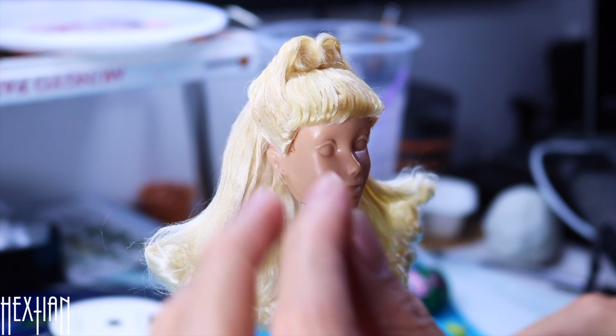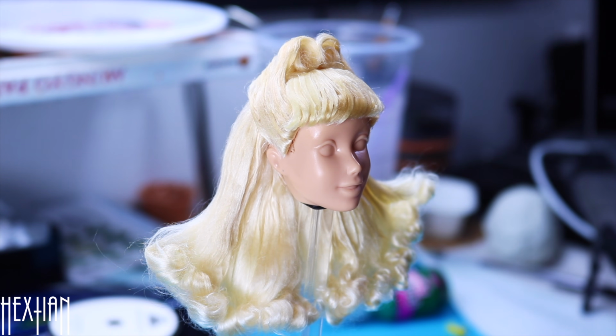And that is pretty much it for the wig for now. Now let's go ahead and work on her costume.